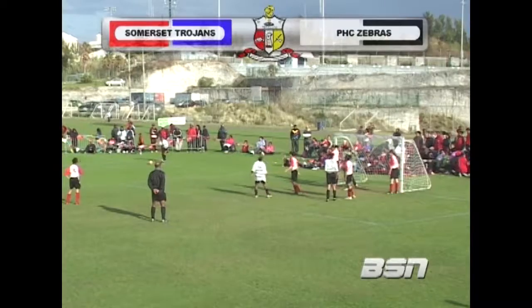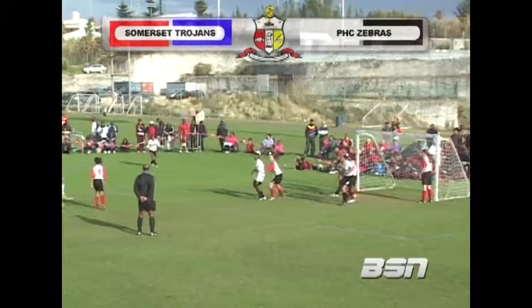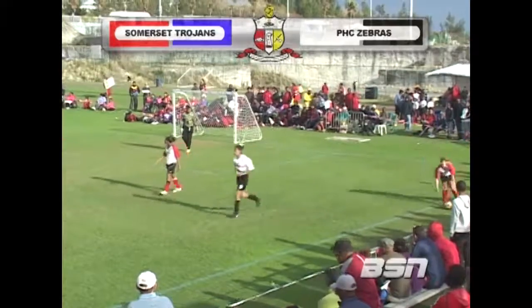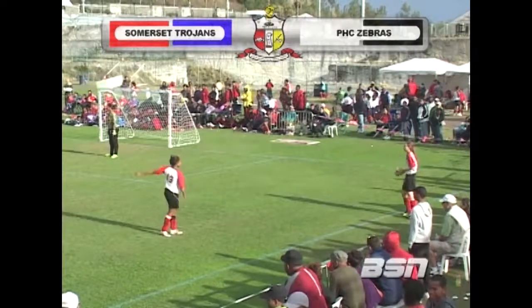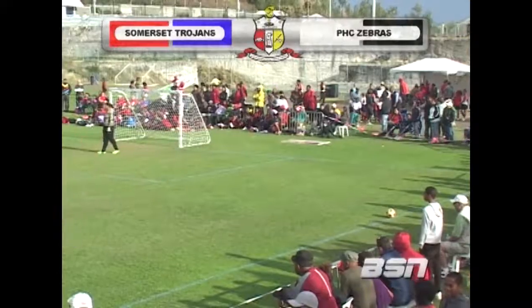Corner kick for the Zebras. A bit too long for her teammates. So a throw in for Somerset. Just in front of us here, it's going to be number 3, Campbell, who has Thomas right in front of her.